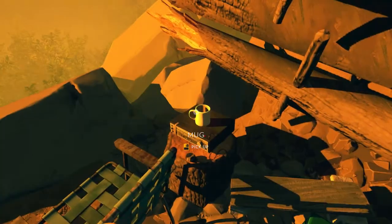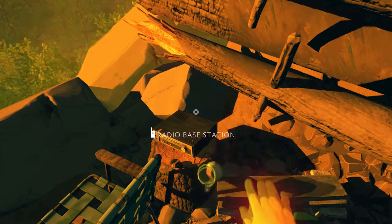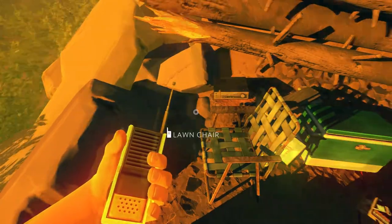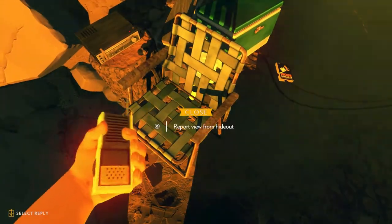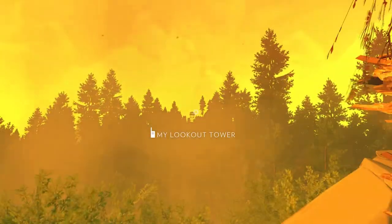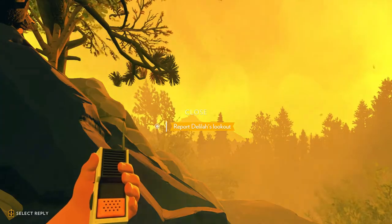Radio base station. Mug. What's this mug? Oh, U.S. Forest Service mug. Okay. He's got a radio base station up here. He was listening to us on that. Uh-huh. Yep. He sure was. And here's a lawn chair. He had quite the view. You could see both towers. He could see my lookout. Yours too.